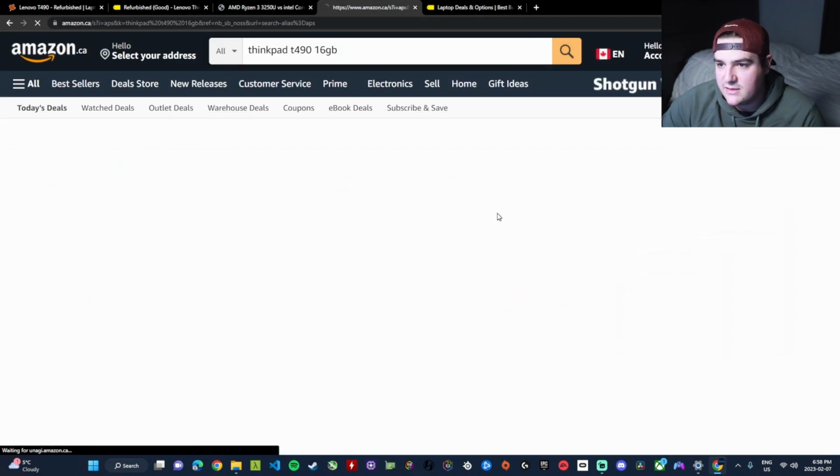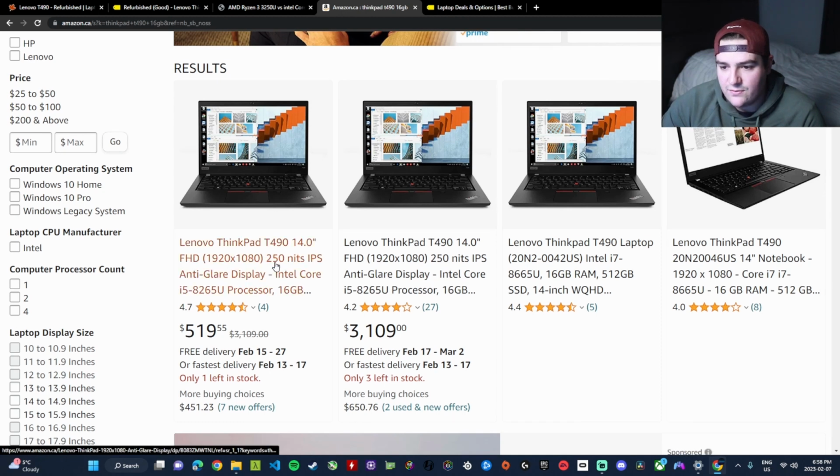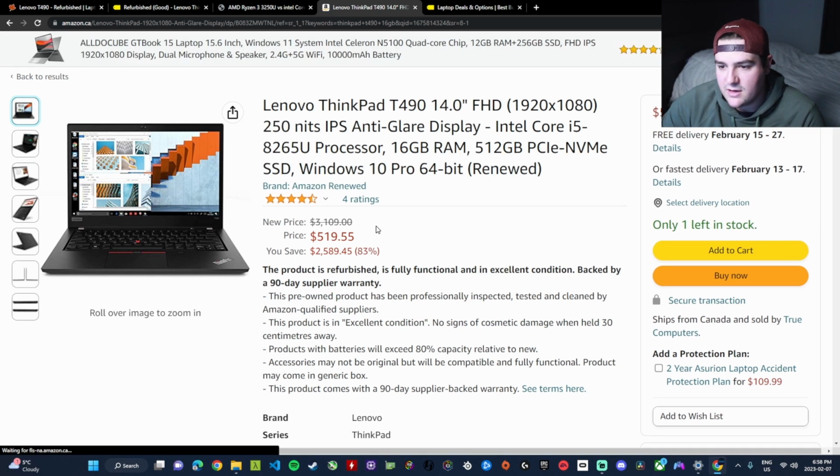But let's see on Amazon. I think there was one on Amazon. So $519 for a T490 i5, same model basically, but you can get it on Amazon. Look at the original price. It's because it's refurbished and it's a little bit old, but let's look at a comparison here.